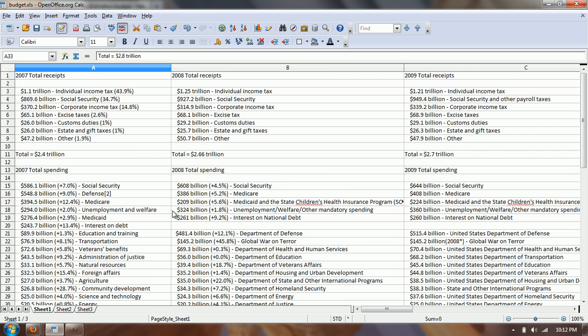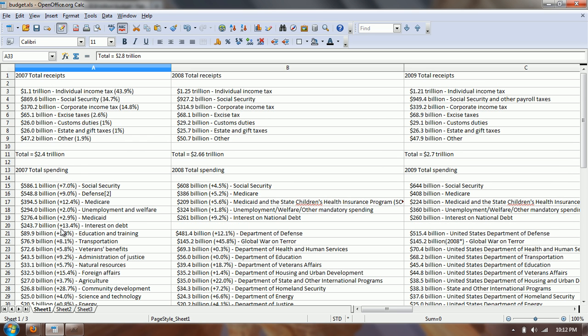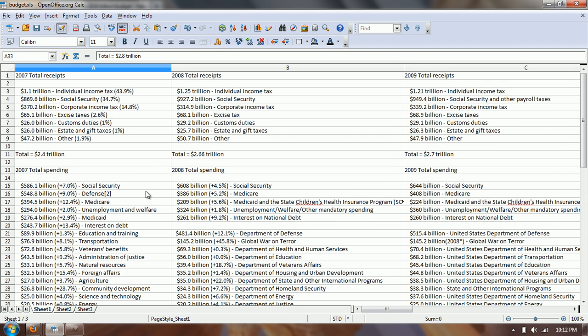My goal in doing this was to see how we got from $2.8 trillion in total spending in 2007 to the $3.8 trillion in total spending that we're at for 2012, which is just 5 years later. $1 trillion added to this total spending. So how did that come about? Well, it's not nearly as easy as you would think.